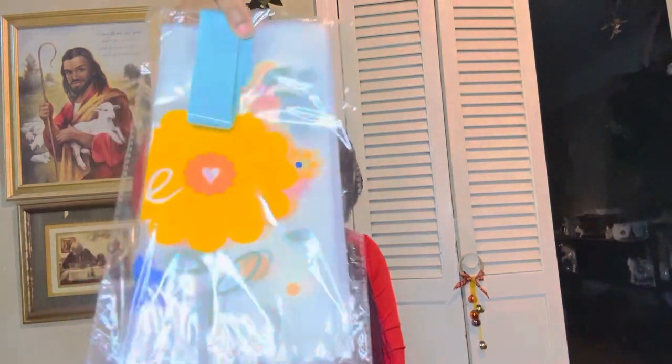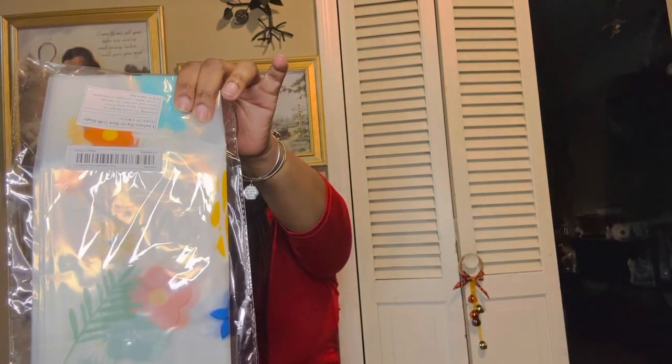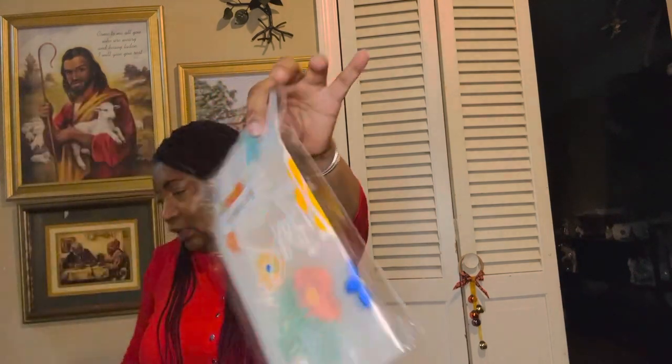Okay. Then it was this one, which says smile and has a little flower on it. Five, with a little flower. And this was $1.18 for five.